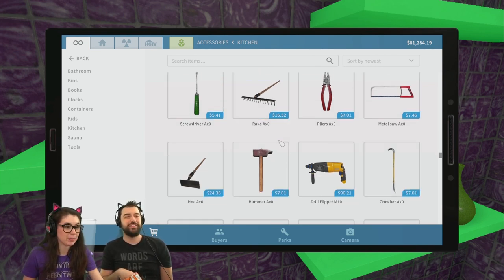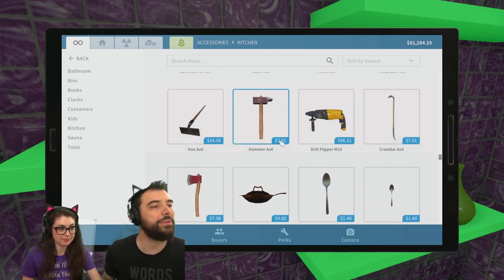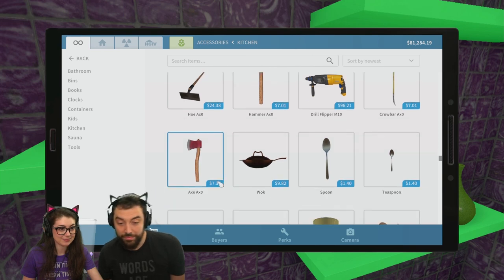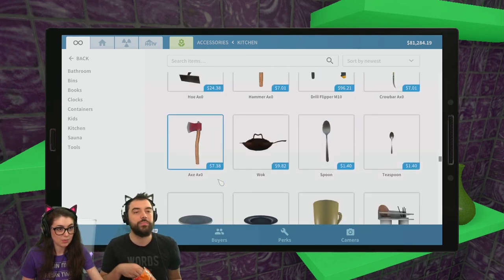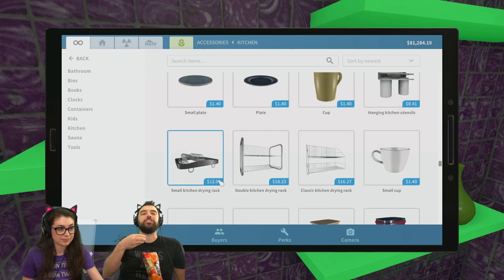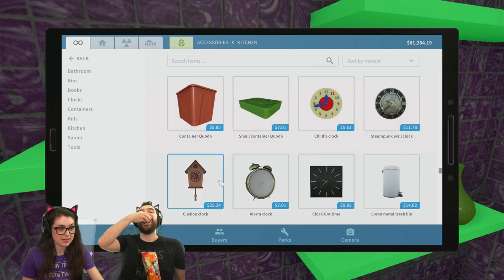Are you keeping an eye on chat? Look at the bloody hammer. Or like the axe. That's creepy. Dead flowers? Were there dead flowers? No, just a general idea. Oh, if I find some.